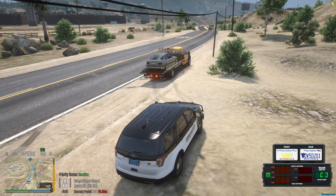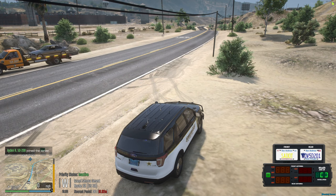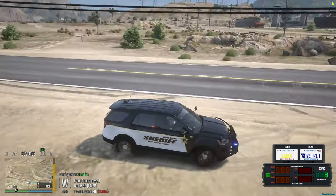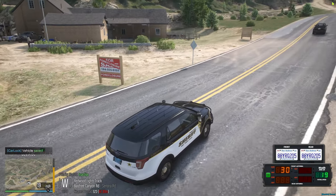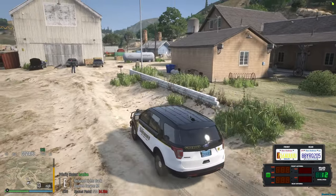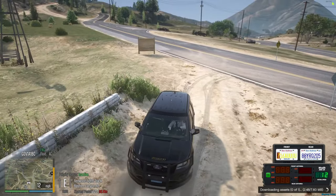7 Charlie 165, show me on an active 1011 on Route 68 southbound. It's going to be unknown occupied. It's going to be on an orange Dodge Caravan. There's already an addition. I'm gonna park up here.